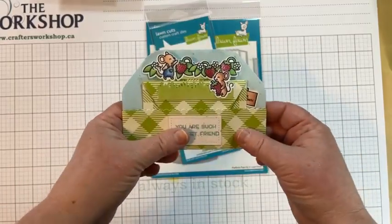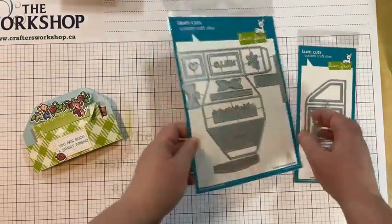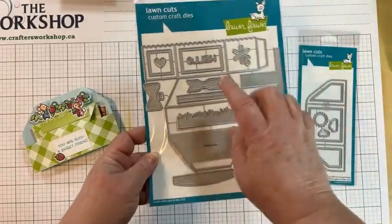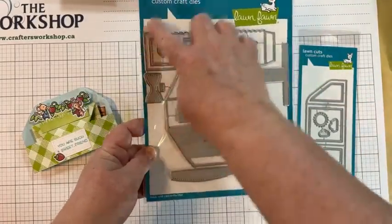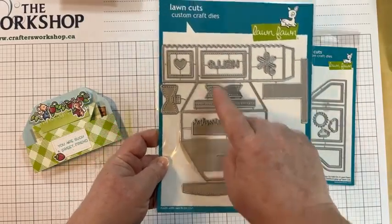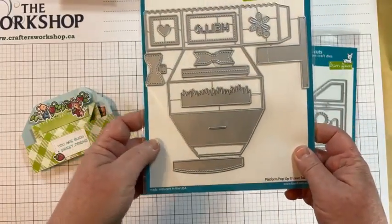Now there are 2 parts to this. There is the main die, the platform pop-up. This gives you the main piece, and you need to cut two of these big frames to make one card, to make one box. But then they've filled all the space with all of these amazing add-ons.